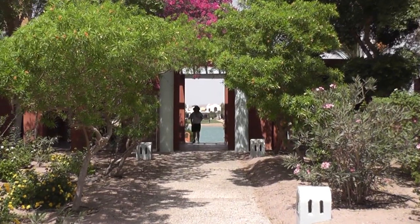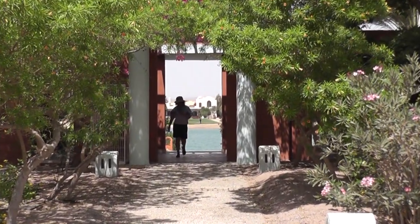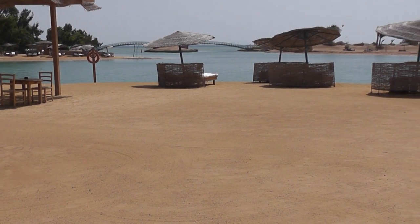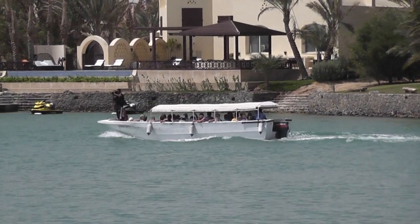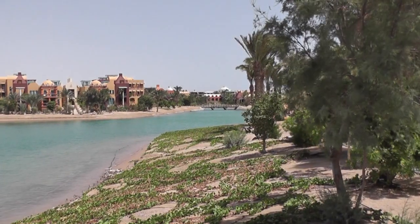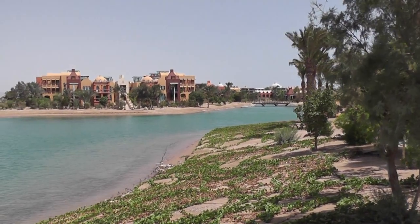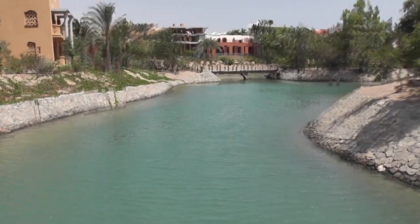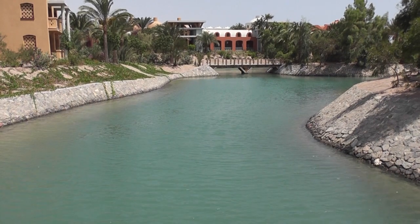Today, children, we're going through the rectangular window. Lovely manicured artificial beaches. There goes the boat. That's the walkway to breakfast.